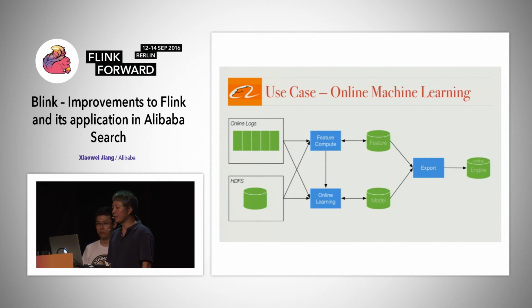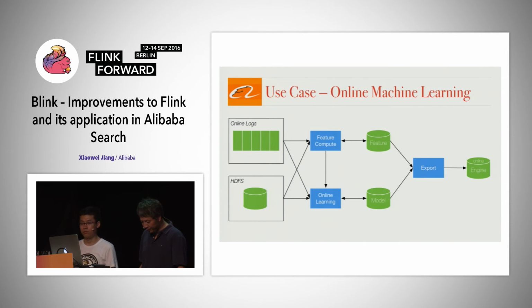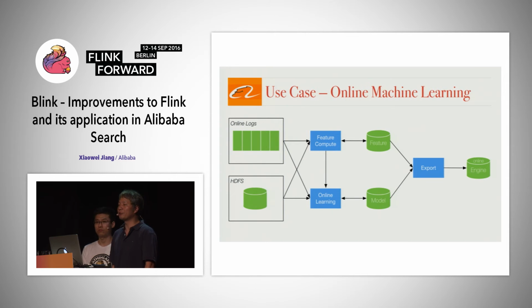Last, I'm going to give the online learning use case. This actually has two parts. The first part is real-time feature update. Some features that we use in search ranking are things like the CTR, the inventory, and how many clicks you have. Such data changes over time, and if we can get more up-to-date information, it will help us get better ranking.